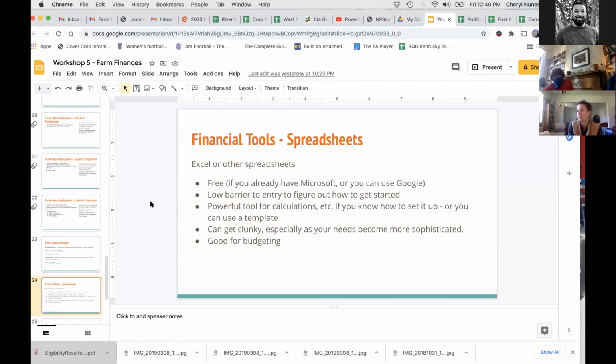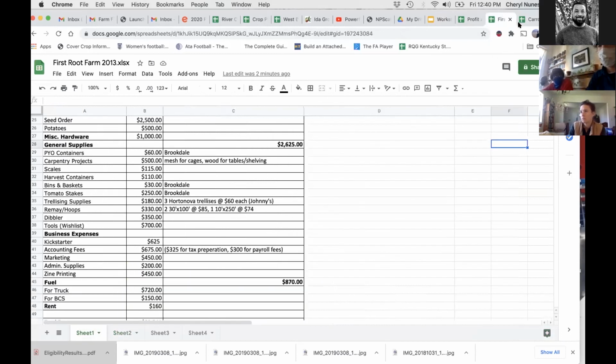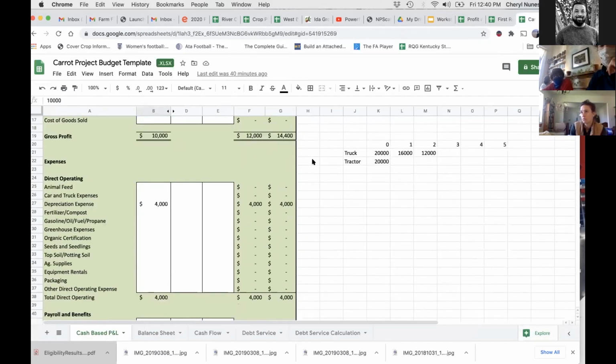So we've talked about all of these different parts of your finances, your record keeping, and there's different ways to track it. The most basic way, the way that First Root Farm did, I think, was with an Excel spreadsheet. And you can totally get away with doing that. I'm pretty sure that's what Ellis uses. Using Excel, something like this, or like the Carrot Project here, they budgeted in it.